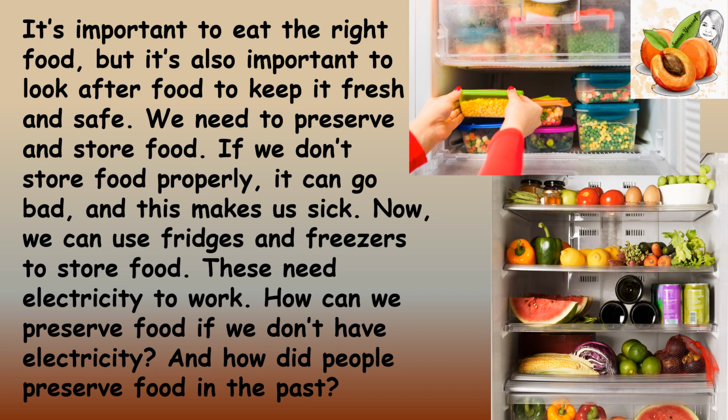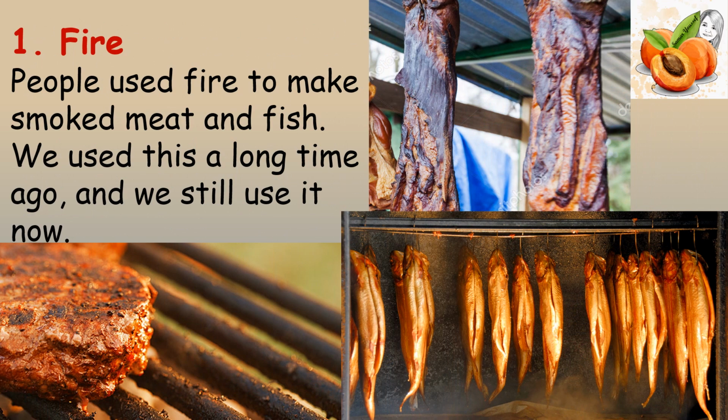Now, we can use fridges and freezers to store food. These need electricity to work. How can we preserve food if we don't have electricity? And how did people preserve food in the past? 1. Fire. People used fire to make smoked meat and fish a long time ago, and we still use it now.